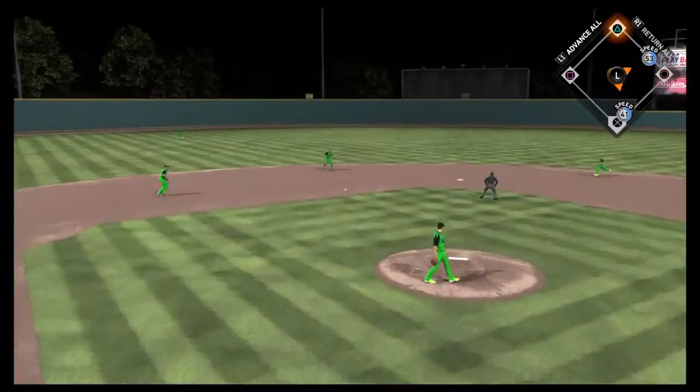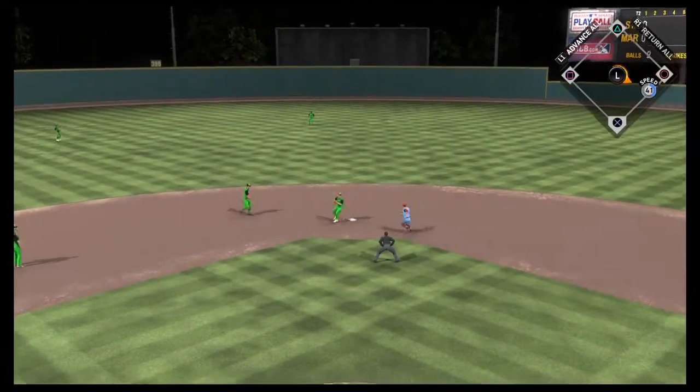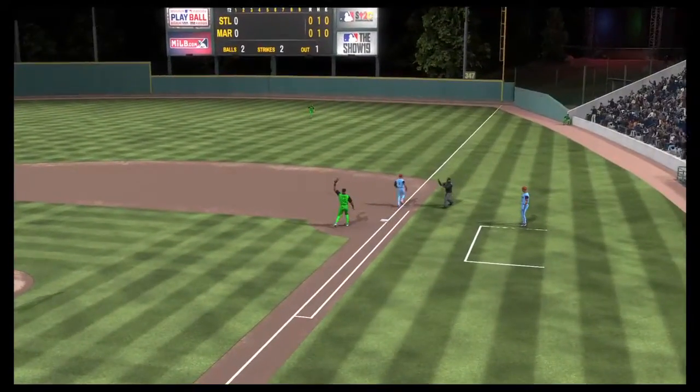On its tailor-made to short. 6, 4, 3. It's a double play in the.